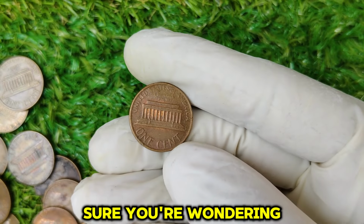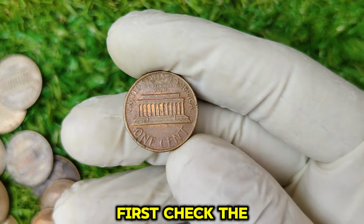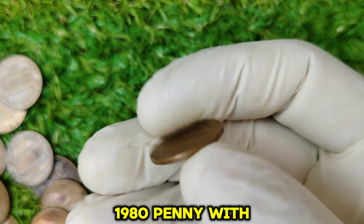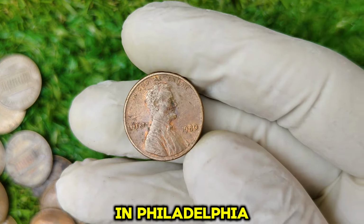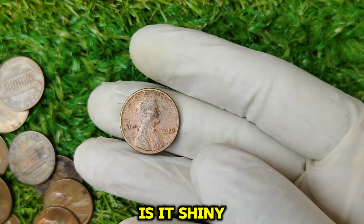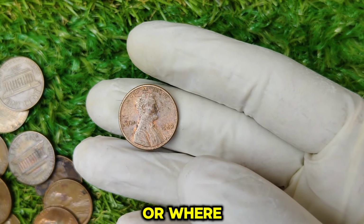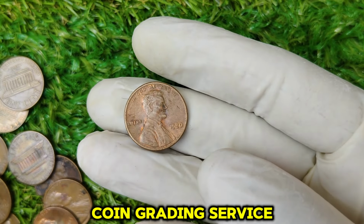Alright, now I'm sure you're wondering, how can you tell if you have one of these valuable coins? First, check the year. You want a 1980 penny with no mint mark on it. That tells you it was minted in Philadelphia. Second, look at the condition of your penny. Is it shiny? Free from scratches or wear? If so, it might be worth sending in to get graded by a professional coin grading service.